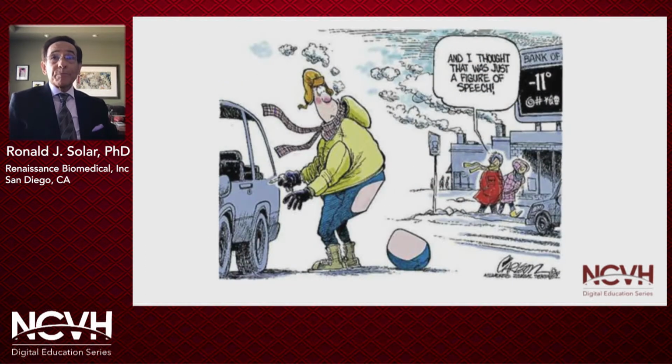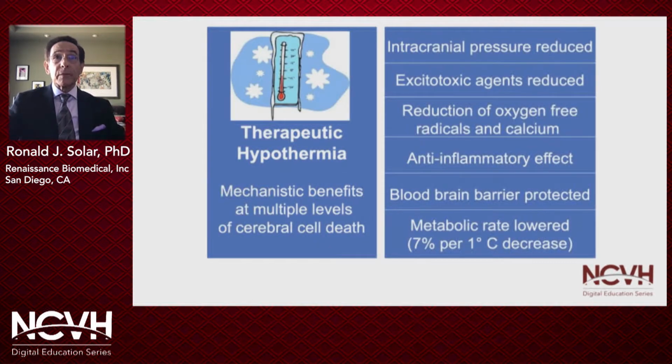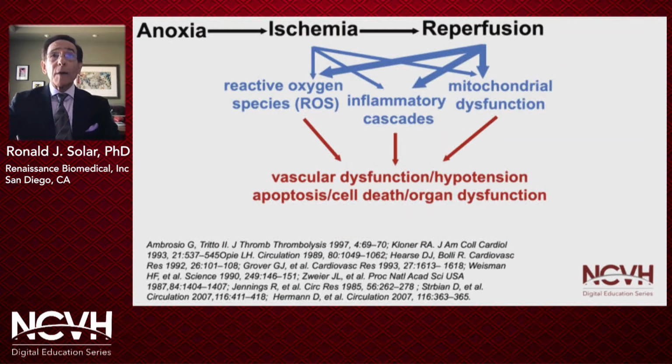We know that hypothermia can result in very serious and even deadly clinical events. However, it can perhaps be the most effective therapy to mitigate the effects of ischemia. In the laboratory, hypothermia has been shown to be the most robust neuroprotectant because it acts on virtually all of the pathways that lead to cell death, including reperfusion injury. So hypothermia can protect the tissue during the ischemia as well as reperfusion.